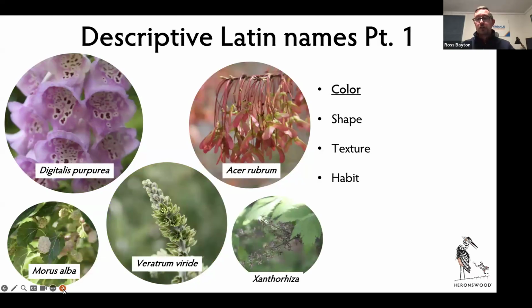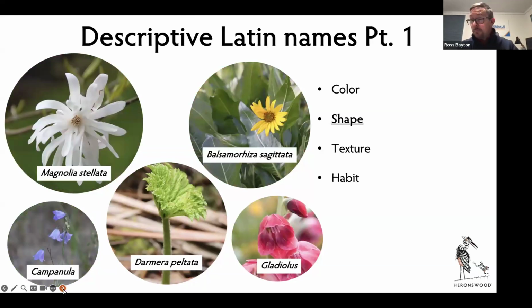that you're familiar with. So let's start with descriptive, and one of the most common forms is color. Digitalis purpurea, purple. Acer rubrum, red, rubrum. Morus alba, alba is white. Veratrum viride, viride or viridis means green. And xanthorrhiza, xantho is the Greek for yellow. So xanthorrhiza means yellow root. Color is used all throughout plant Latin names because it's a nice, easy one, and it describes something about the plant. Shape too is important.